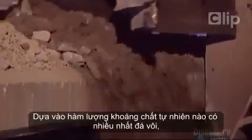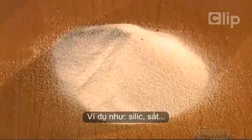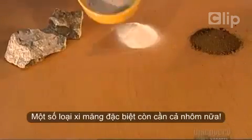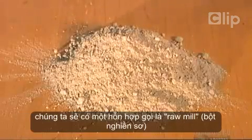Depending on what minerals are already naturally in the crushed rock, the factory adds extra minerals such as silica and iron. Certain types of cement also require aluminum oxide. The roller mixes and grinds the ingredients uniformly, producing a dry rock powder called the raw meal.